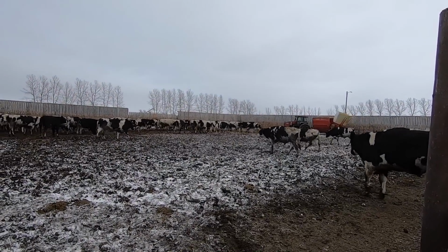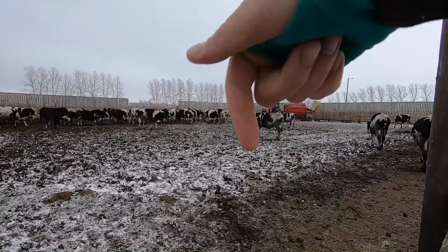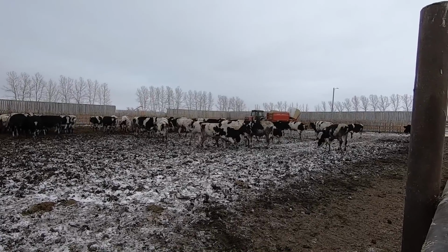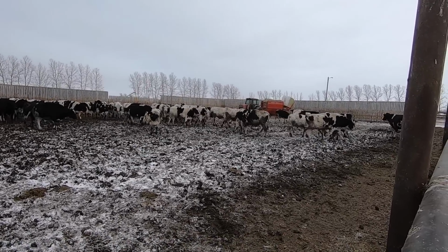So that's my dad working with the machine right now. He's facing that way with the thing. Whenever it's facing this way towards me, I always try to turn my back to the machine just because I don't want to get hit with a rock on the off chance that there is a rock in a bale or something.